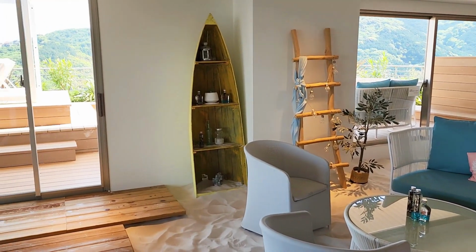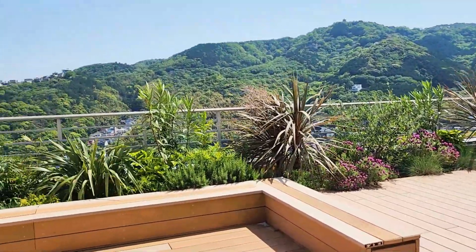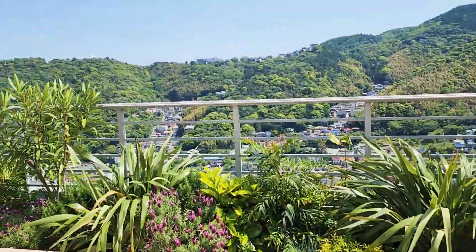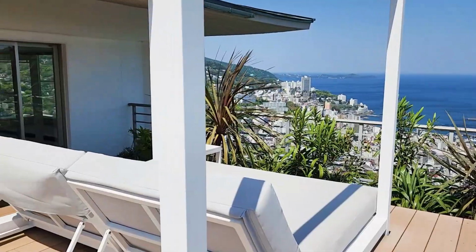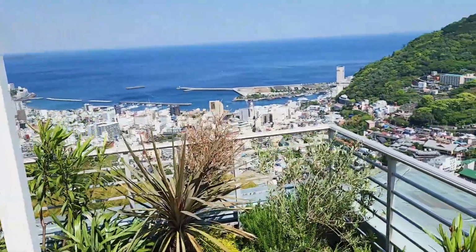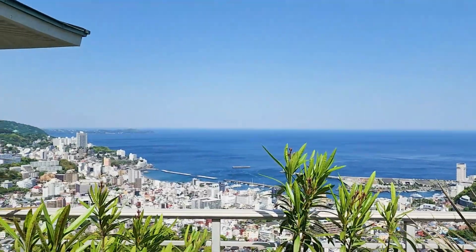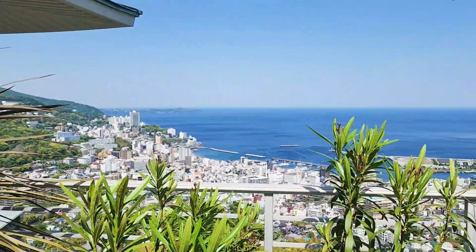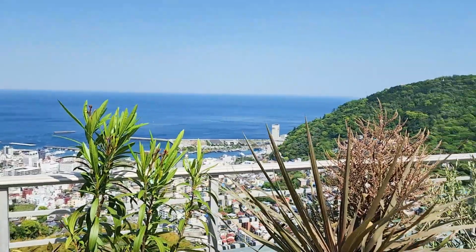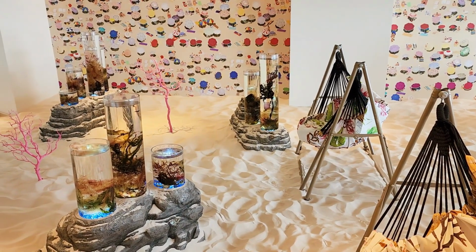The door at the far end of Sorano Beach gave us access to the balcony. In front of me was the deep blue sea of Atami. Lying on the sunbed, I could relax and look at the sea and the sky. Just at this time, an event was being held, and the room was beautifully decorated with lots of seaweed.